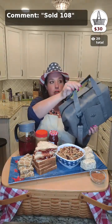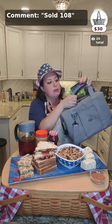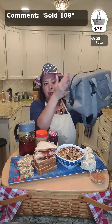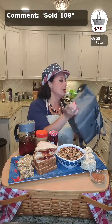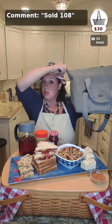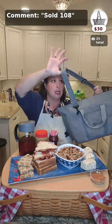So the handle has a Velcro loop that you can carry it like a small satchel. Velcro comes off so you can get your handles apart. This has snaps on the side that make it look kind of like a lunchbox, but you can undo the snaps and get even more room. So the cooler does expand even more. It also looks like a purse, which is great because it does have a crossbody loop. This is the smallest of the crossbody.